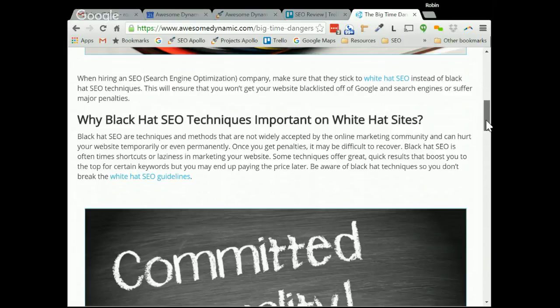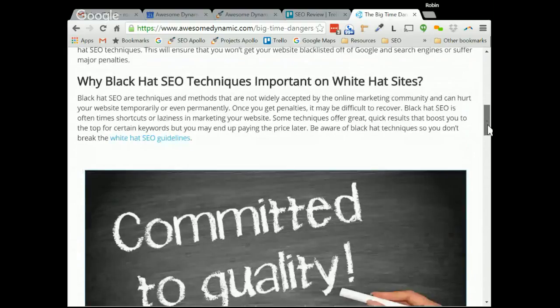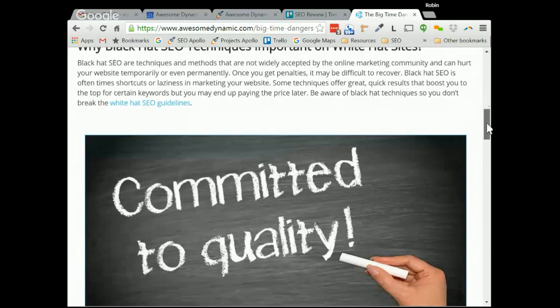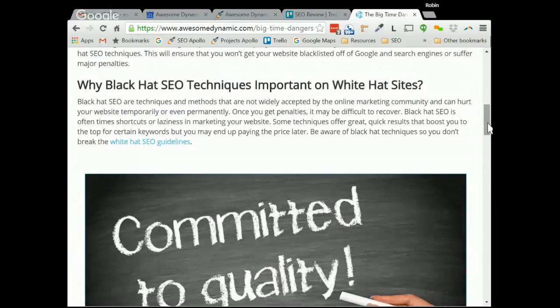Black hat SEO is the exact opposite. It goes against a lot of the guidelines, or they're questionable techniques. They're not widely accepted by the online marketing community, and they can hurt your website. So you definitely want to be aware of whether these types of items that we're going to go over today are on your website, or if your web team have put these on.